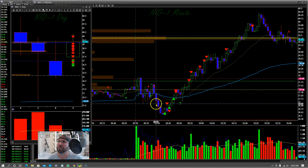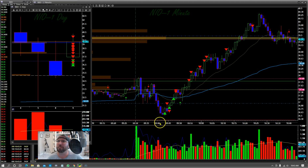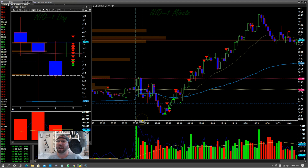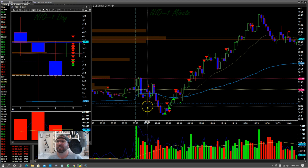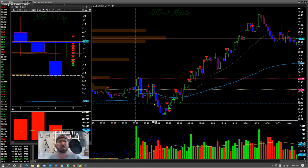So to see the stock break down into this area but not have a significant amount of volume come through at the same time is a pretty big indicator that you're not having a heavy sell-off here. You're really just having a flush of the weaker hands, as a little bit more buying is occurring.